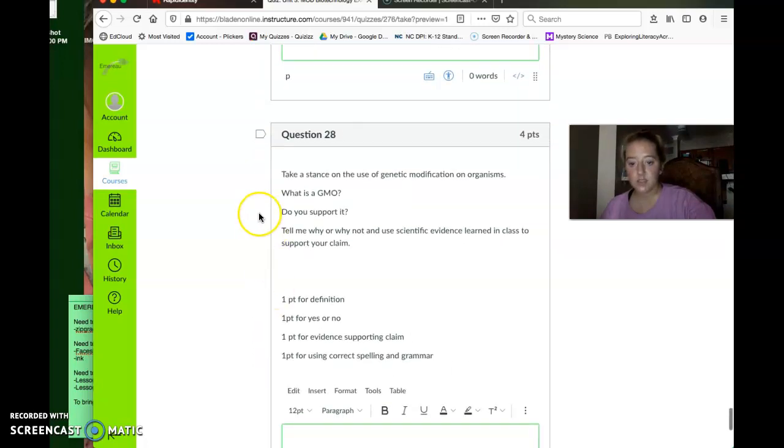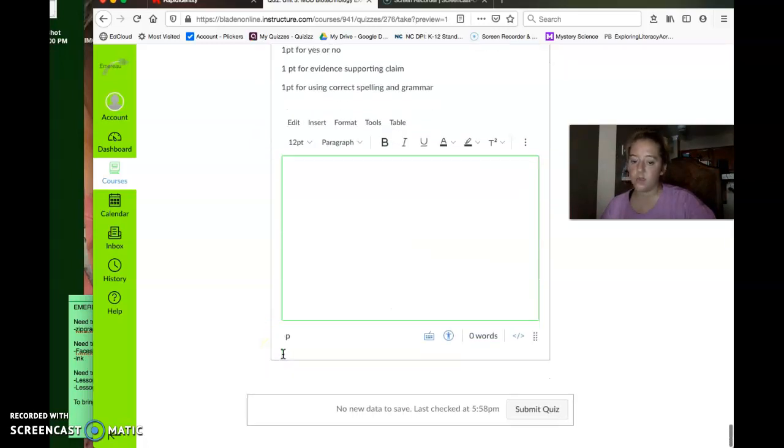Question 28. Take a stance on the use of genetic modifications on organisms. Tell me, what is a GMO? Do you support it? And tell me why or why not, using scientific evidence learned in class to support your claim. You get 1 point for your definition of genetically modified organism. You get 1 point for giving me your stance, yes or no, do you support it? You get 1 point for evidence supporting the claim, and you get 1 point for having correct spelling and grammar. And that is the end of the test.